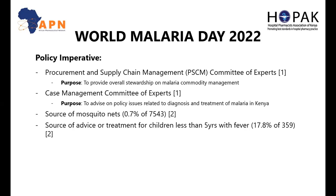But when you look at the policy document that is guiding the delivery of these services, there's no mention of nets to be distributed through pharmacies, and no pharmacy mention at all. So already we are doing something, and the survey is pointing in a direction that pharmacies are doing something in this space. Mosquito nets: 0.7% of the 7,543 people who were surveyed in terms of access to mosquito nets. So that is one pointer.